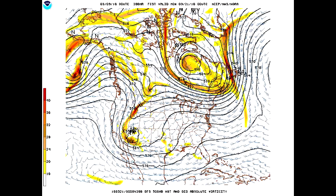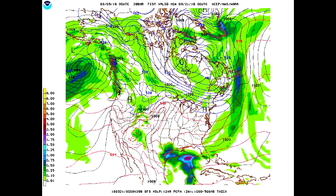and even further along into the extended period around the 20th of March. Flow is pretty zonal with a couple of trough axes just to our west, more over the Four Corners region as well. And that'll be producing a system over there, especially Texas, down into the Gulf Coast.